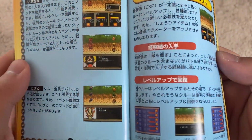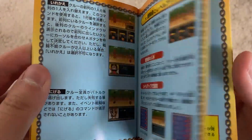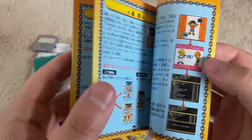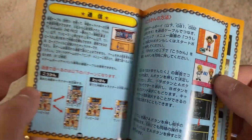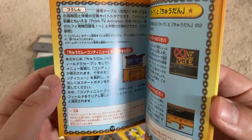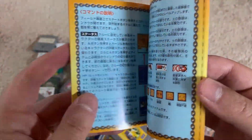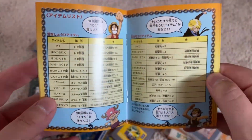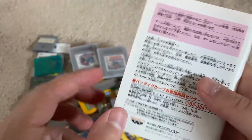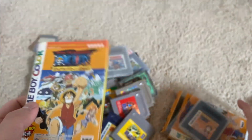Guys, if you haven't seen One Piece, what are you doing? Because it's so good. Don't let people tell you it's too long, because I'll tell you what, One Piece is like a big, beautiful layered cake that just keeps getting better and better the further it goes. I don't know what else to say, but this game's cool.